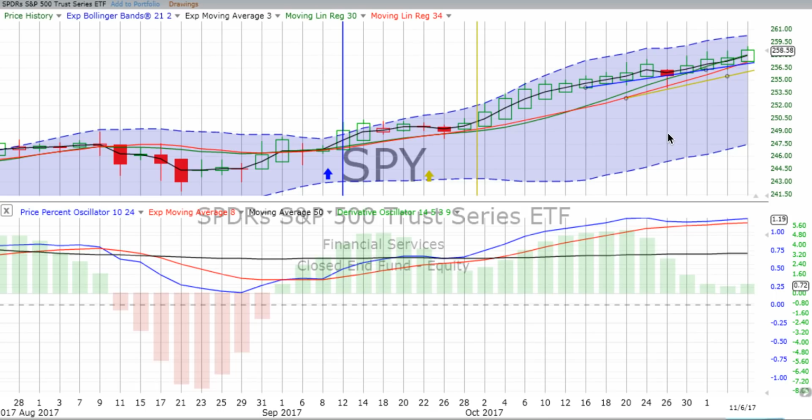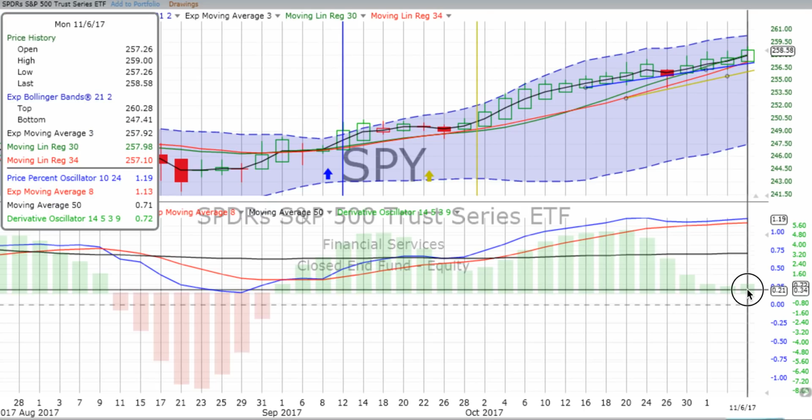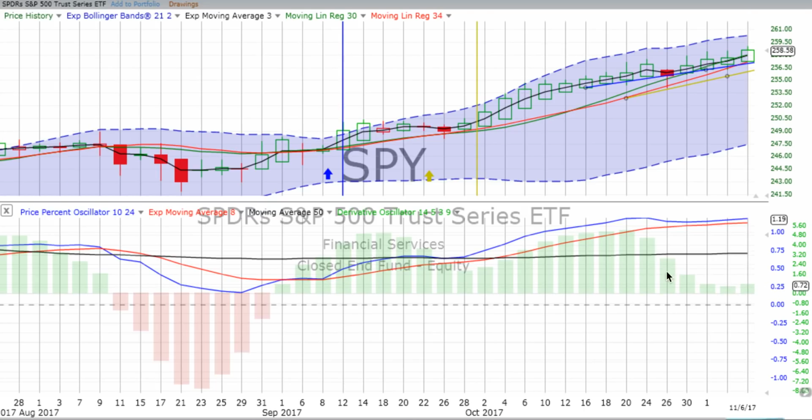Let's see what's going on the 2-day chart. We see that it continues to move up. Derivative oscillator is actually up this first day of the latest 2-day candle. It had gone down to a bottom but actually popped up a little bit. We'll continue to keep an eye on that. That latest candle will finish drawing on Tuesday.